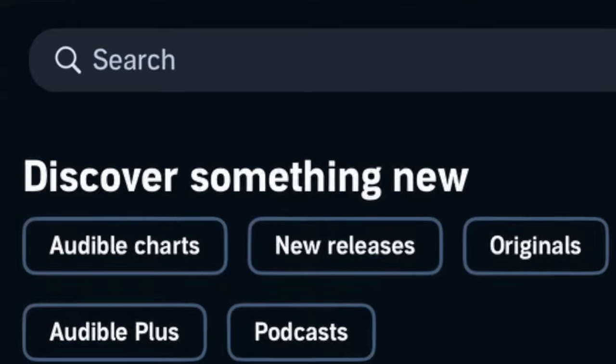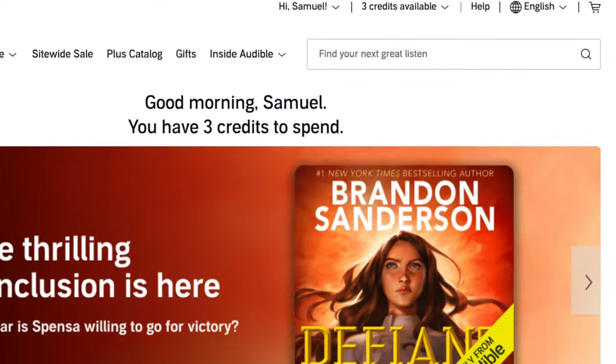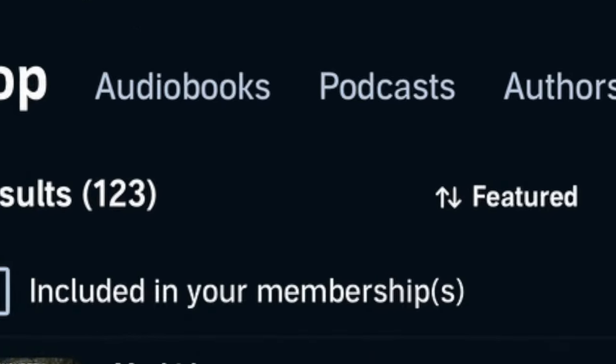So you can browse by category, and if you're looking for a specific one, you can find it the same way you would find a book, whether you're on your phone, tablet, or computer. You just do it on the search bar. On all these mediums, you can find the search bar in the upper right-hand corner of the screen.